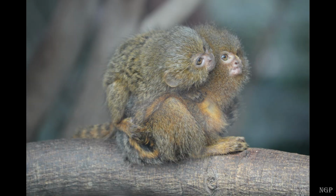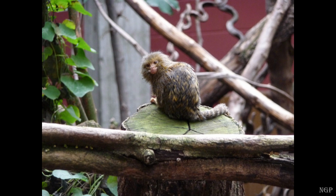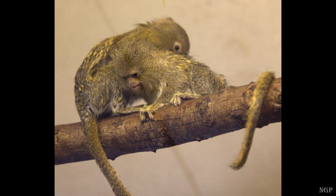Interbirth interval ranges from 149 to 746 days. There is a significant positive relationship between the number of juveniles and the number of adult and sub-adult group members. Young marmosets typically remain in the group for 2 consecutive birth cycles. The Pygmy Marmoset is a non-seasonal breeder and usually gives birth to twins once or twice a year. However, single births occur 16% of the time and triplet births 8% of the time.